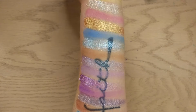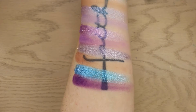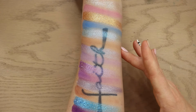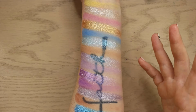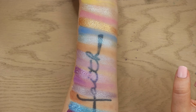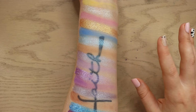So there is the entire palette swatched out. I think it looks really, really beautiful. I will say that I would recommend this mostly for the color story, if you're into these colors, if you like some pops, but you want it to be a little bit more muted. I think that this is a very fun springtime-esque palette. But there are no super special shades in here.